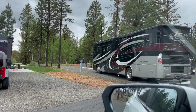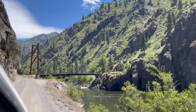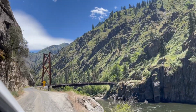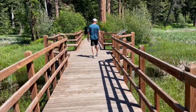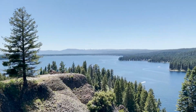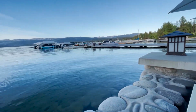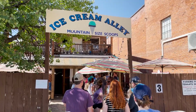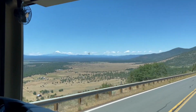There we stayed at a beautiful mountain RV resort. We explored remote parts of central Idaho, hiked throughout the area, and enjoyed the fine dining and other treats along the shores of Payette Lake. After that, we returned home to Northern California.